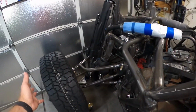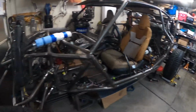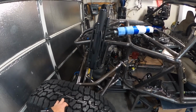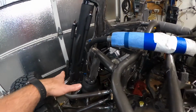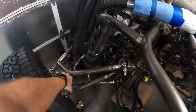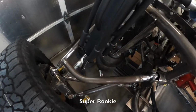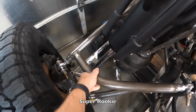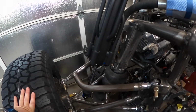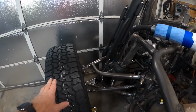These are wider, so the front end is now as wide as the rear, where the front end I had a little more narrow. Not sure why I did that, but it really screwed me on the turning. I was rubbing the bar over here, and the shock didn't have as much room to comfortably miss the arm. So I just made it wider, gave me more room, and it looks like everything's gonna work out.